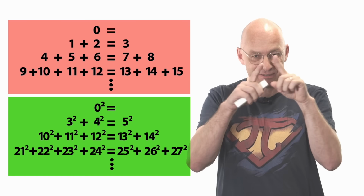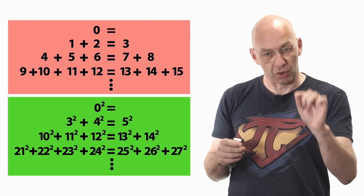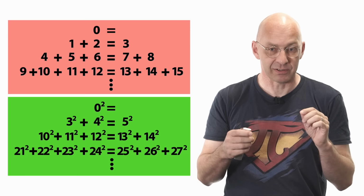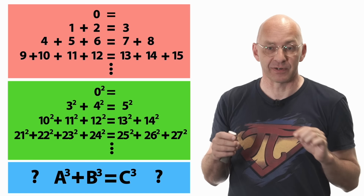To finish things off for today, here are three nice puzzles for you to ponder. Each of these puzzles hides a nice aha moment and so don't skip them. First puzzle. If the cubical pattern actually had worked out, what would the first a cubed plus b cubed equals c cubed equation have been? Okay, we already know that the two sides of that would-be equation won't be equal. However, what exactly is the difference between the two sides? Nice little surprise waiting for you there. Record your answers in the comments.